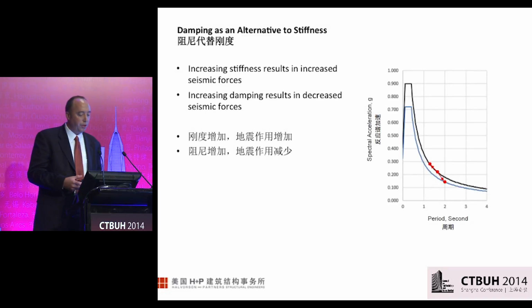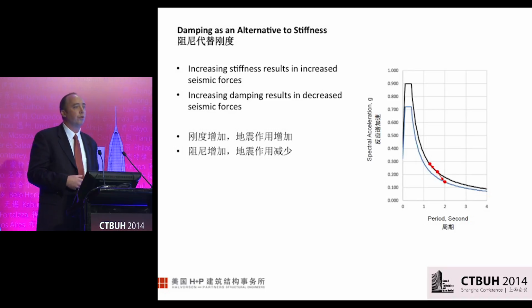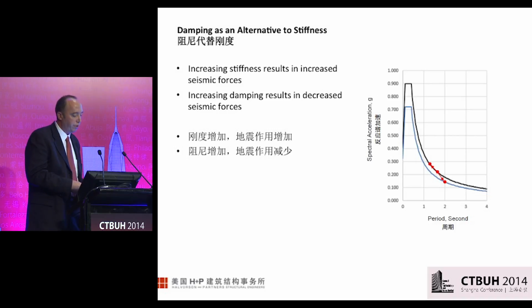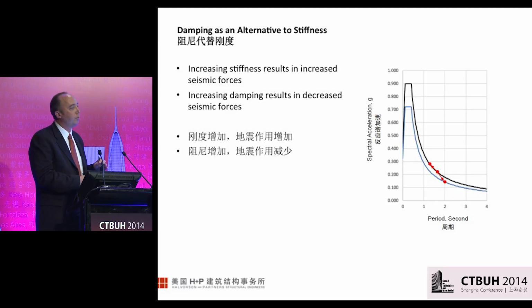With increased stiffness, you also increase the seismic loads, so that was a concern of ours. That's what we wanted this comparative study to show us: how much additional good behavior could we get out of using the viscous damper as opposed to stiffening up the building using conventional systems. Increasing damping results in decreased seismic forces, but it's also less stiffness. So there's a balancing act. At some point, the viscous damper is not beneficial.